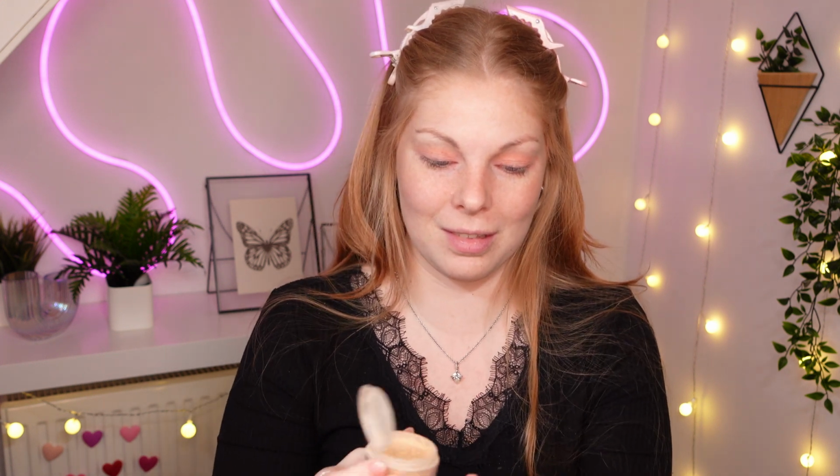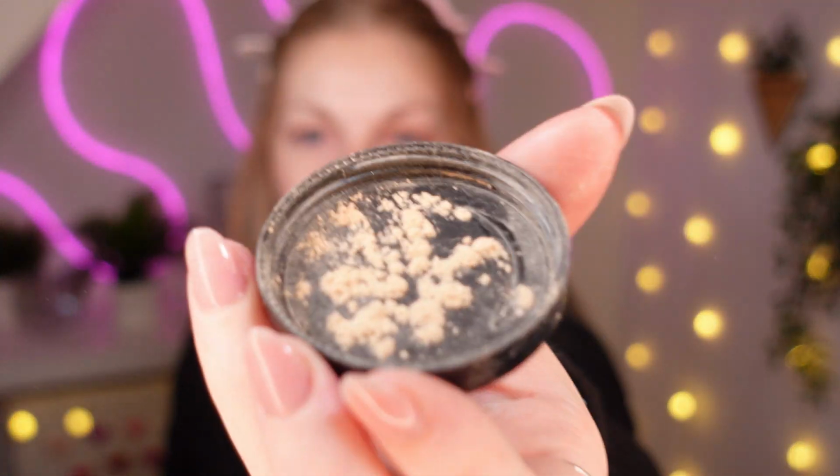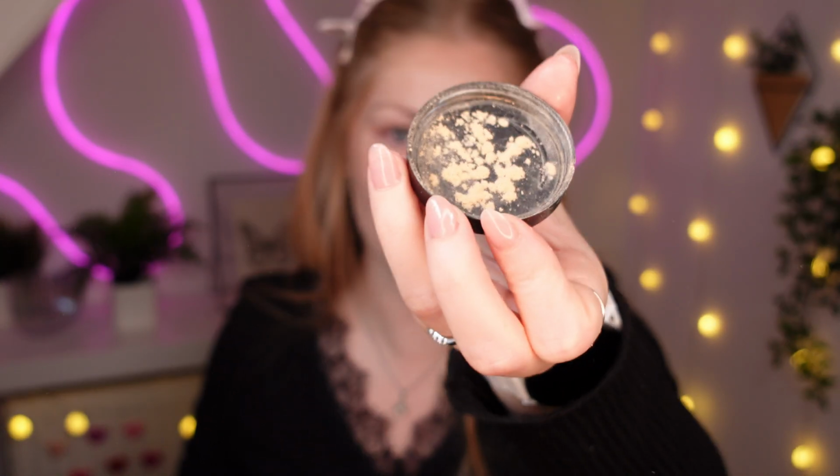And this is some weird powder because it is silky soft, and it's such a weird one, not even sure if you can see it, but it is this silky soft powder that is going everywhere, but it creates a very nice healthy glow setting. So I'm just going to once again whack this all over my face and set everything in place.